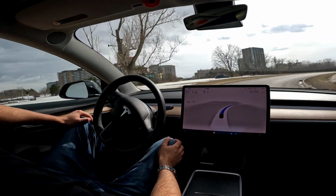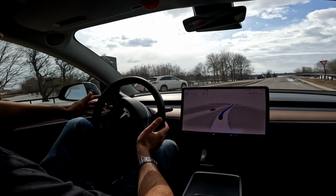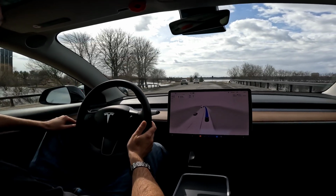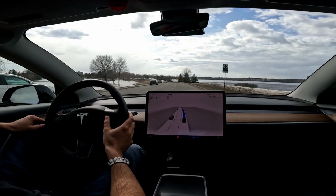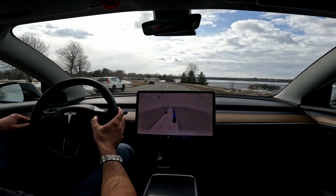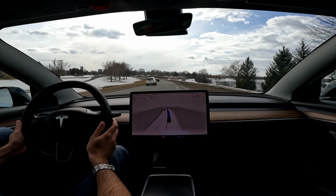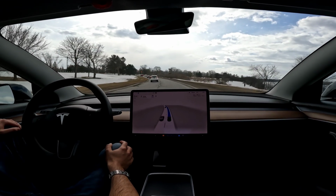Nice smooth turn onto the parkway. This is an interesting merge as you really don't have a lot of lane to merge into. People are letting us in. That's nice. 60 is the speed limit, okay? And your lane ends, so you've got to get over here, Tesla. Don't curb me. Yeah, okay, good job.